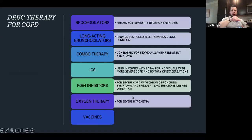All right, so drug therapy for COPD. We have bronchodilators, which, as we all know, is needed for that immediate relief of symptoms. Get the long acting that provide that sustained relief and improve lung function. You got combo therapy with that for individuals with persistent symptoms. Inhaled corticosteroids used in combo with LABAs for individuals with more severe COPD and history of exacerbations.